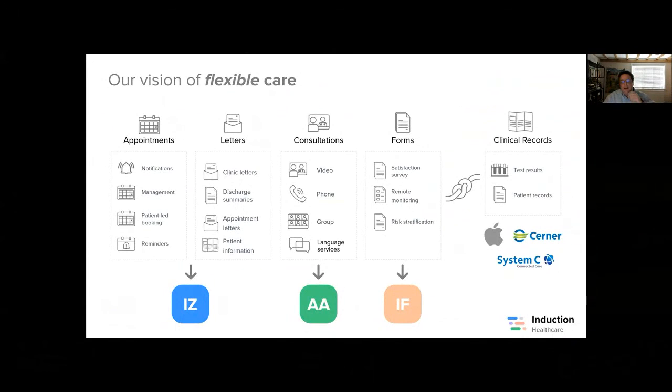So to wrap up, our vision of that integrated, flexible care platform runs across 4 key pillars. The ability for patients to manage appointments in a seamless way, including that really important patient-led booking. The ability for patients to get digital copies of their correspondence. That virtual consultation mechanism, which absolutely will support telephone in the new year on the Attend Anywhere platform, and group consultations. We're not ignoring telephone. We know that telephone will be around for quite some time, if not forever. And then finally, using our Form Builder product to design and deploy forms for patients.